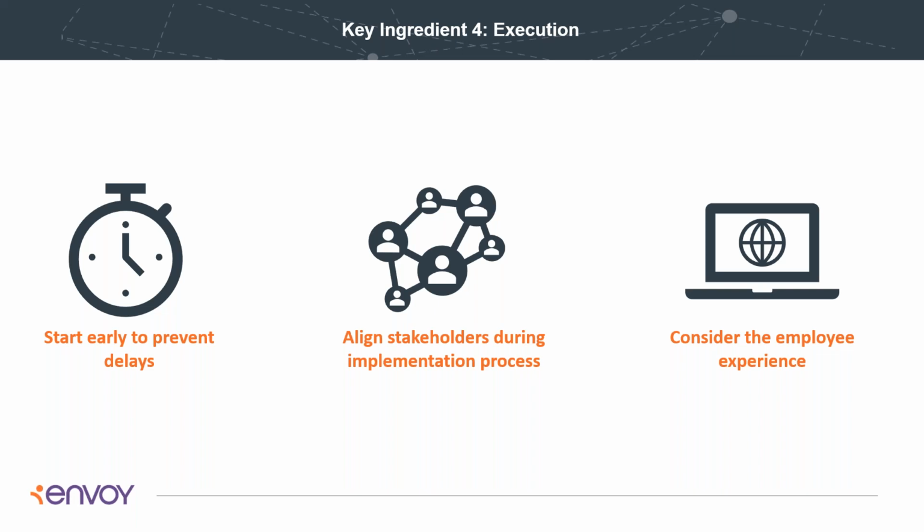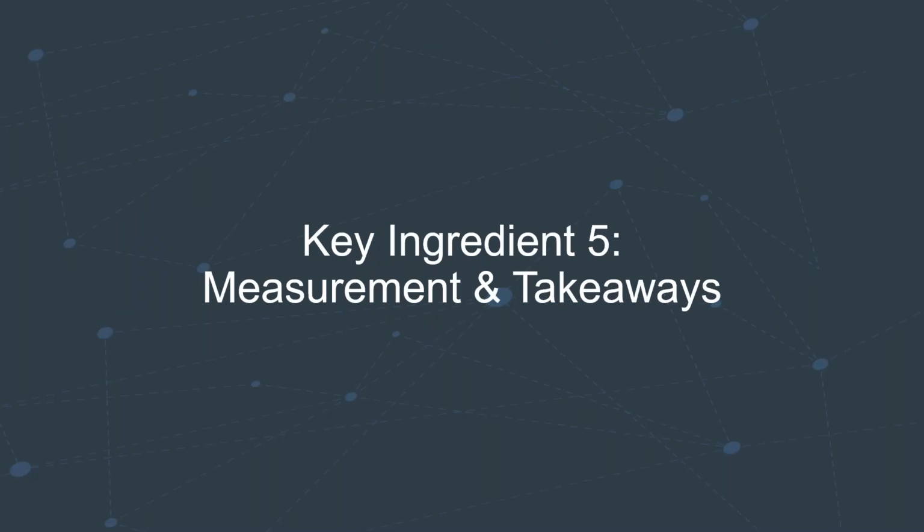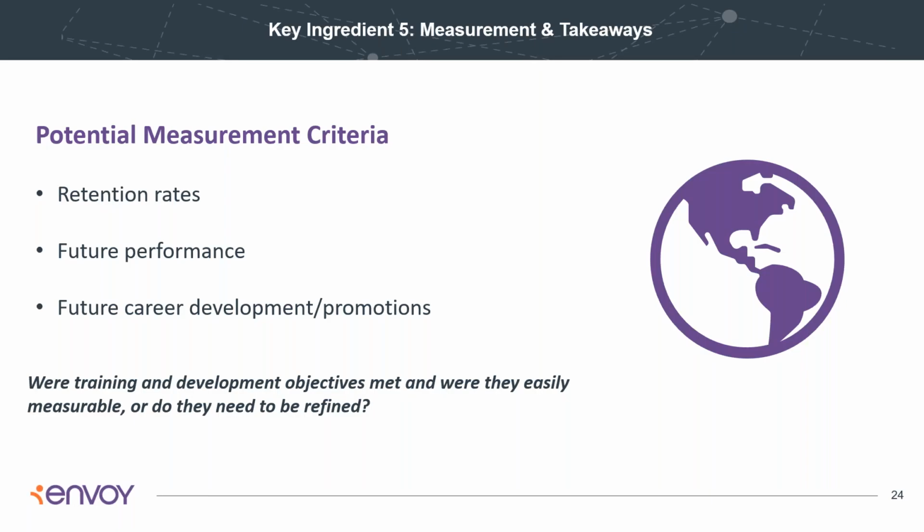For sure. And that's going to bring us to our fifth and final key ingredient, which we've dubbed measurement and takeaways. So final key ingredient, how does this shape up for a global rotational program? Yeah, so once the program has been completed and the employee repatriates, it's important to gather the results of the program, obviously. Was the program successful in its mission?